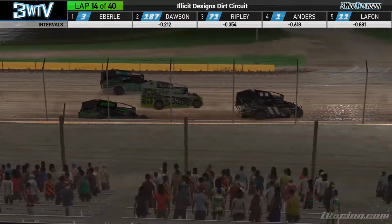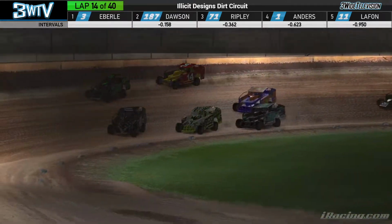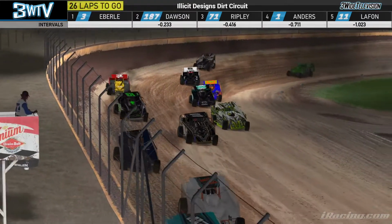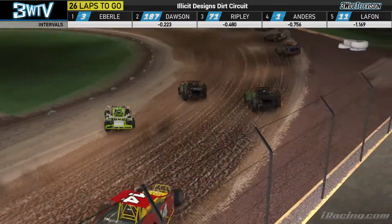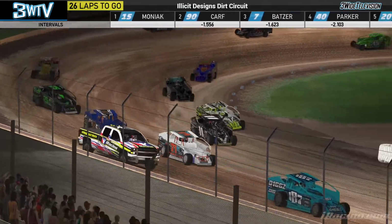And look at Brent Carey. We just mentioned him. He was the meat in a sandwich right there. Just 2 or 3 cars all fighting for the same real estate on the racetrack down there on the inside groove. Now we'll see what that 524 can do.